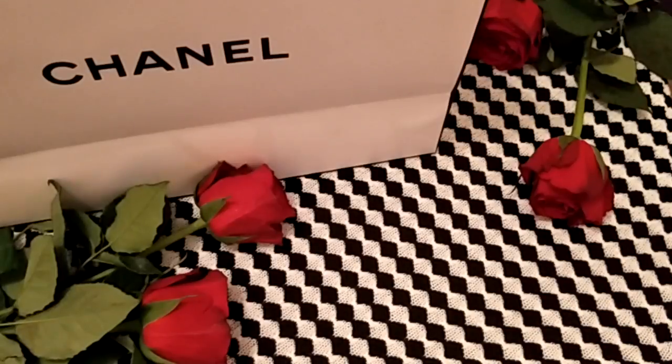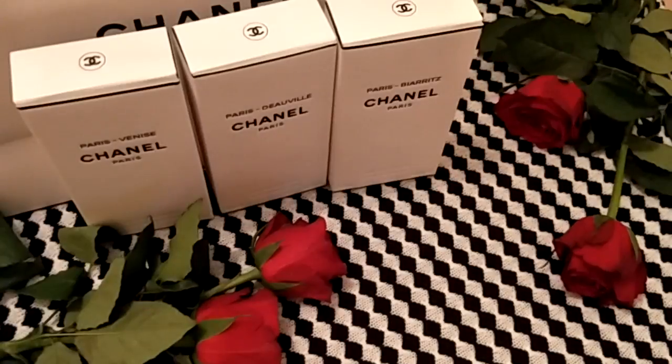So I'll tell you a little bit of info about it. This is from Fragrantica. The line is named after travels and ties between Gabrielle Chanel and certain cities during her career and offer a sense of freshness that is as emotional as the memory of a journey. So that's the story behind these creations. So let's get to the bottles.